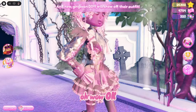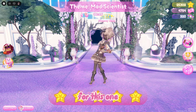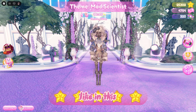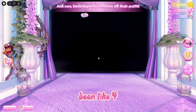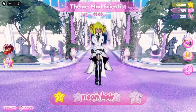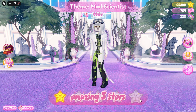Oh, wow. Okay. This is really cute. 5 stars for this one. This person's outfits, they have never come out with a bad outfit. Like in this session, I've been playing for like an hour. They have not had a bad outfit so far. Every outfit has been like 4 or 5 stars. This is incredible. I love the neon hair. That is so, so cute. This is also amazing. 5 stars for this one.